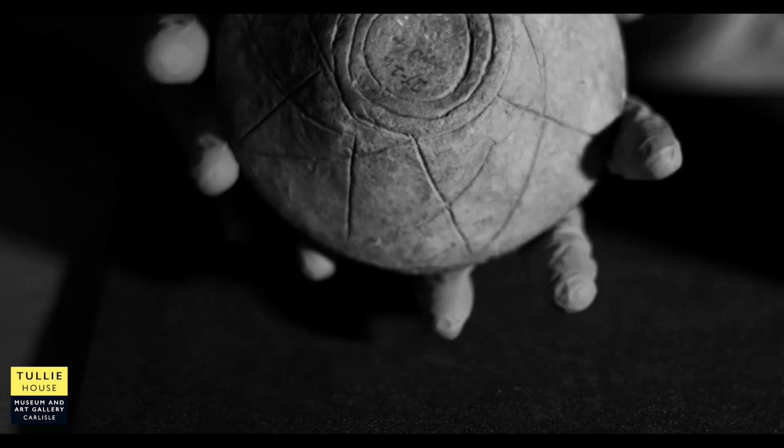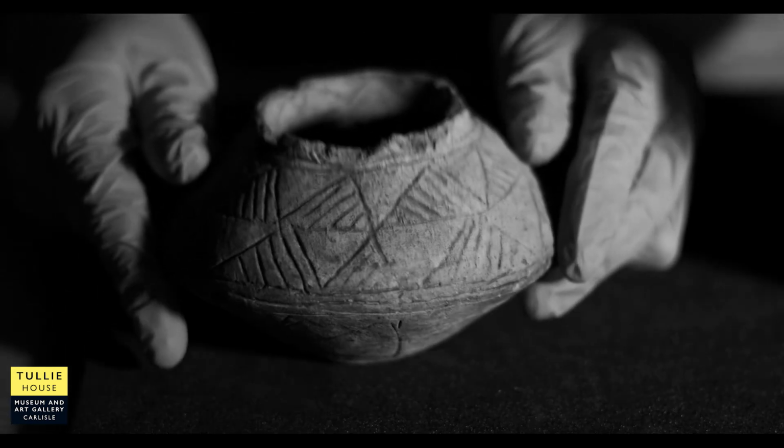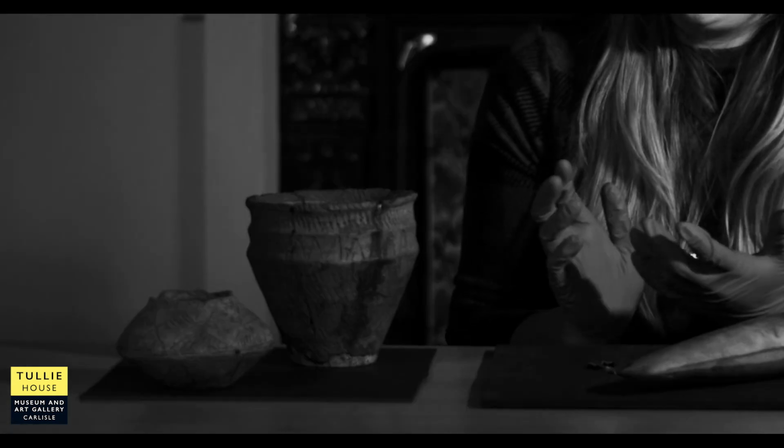And these marks in the vessel were made by using a sharp tool into the wet clay before it was fired. The incense cup was an accessory to a burial, so a burial like this. They are smaller pots buried with the main cremation, and they might contain objects like beads or jewellery to go with the burial. We don't have that much evidence for Neolithic burial in Cumbria. There is in the wider UK, but not here locally.